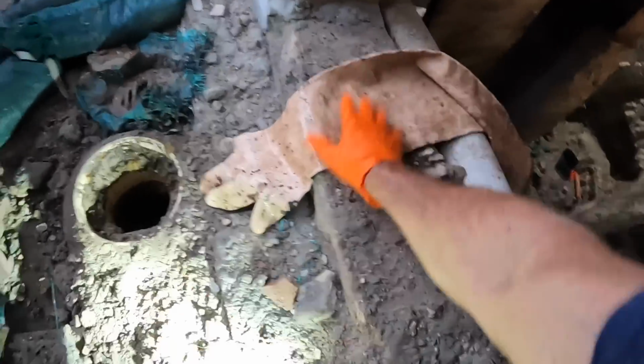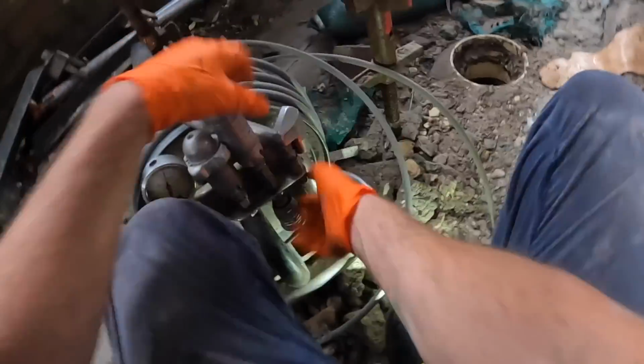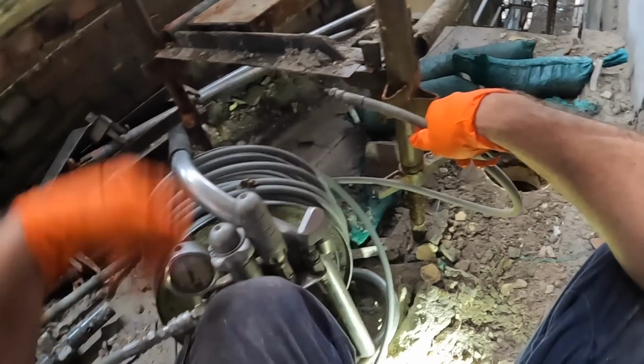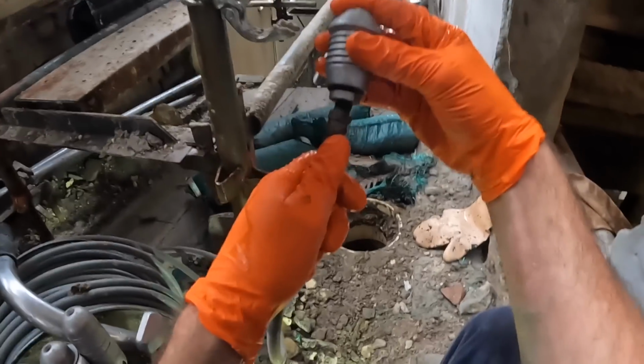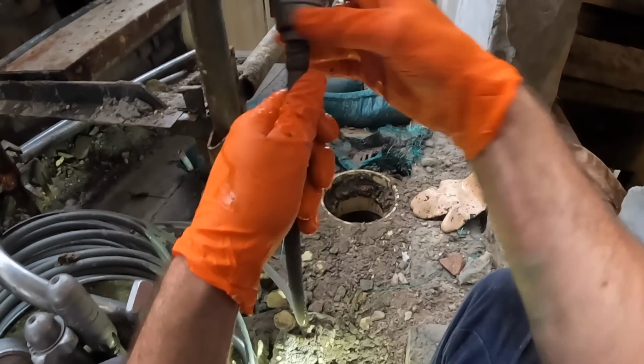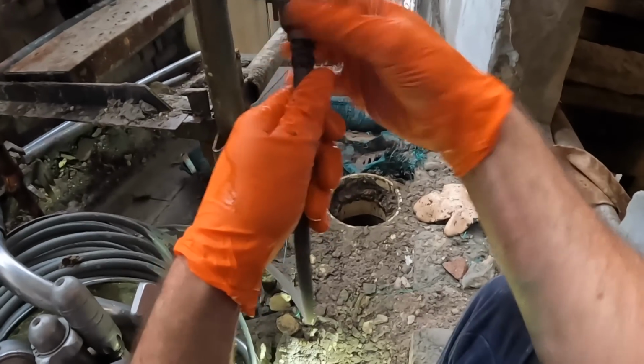Okay. Maybe we'll just try and jet that through first. See what happens. This one, we're just going to put the little spinner on just because it's a gully, just to make some porridge of that paper mache.